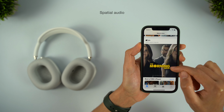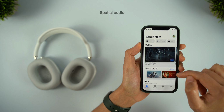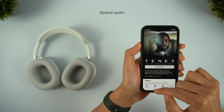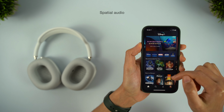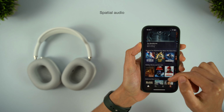The two big limitations of spatial audio at the moment are that it's only supported on certain platforms like Apple TV Plus and Disney Plus, and also on certain devices like newer gen iPhones and iPads. As immersive as spatial audio is, you're still limited to these small screens, and it doesn't compare to a more cinematic experience of watching on a TV. Spatial audio is excellent, and has fantastic potential too. It's just a bit limited at the moment.